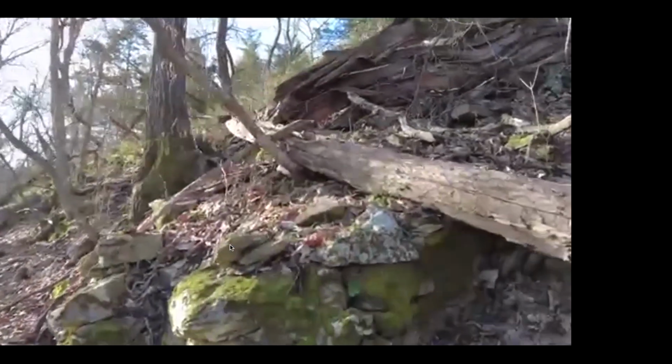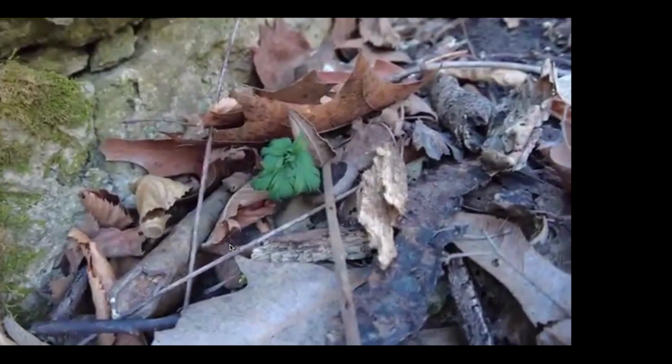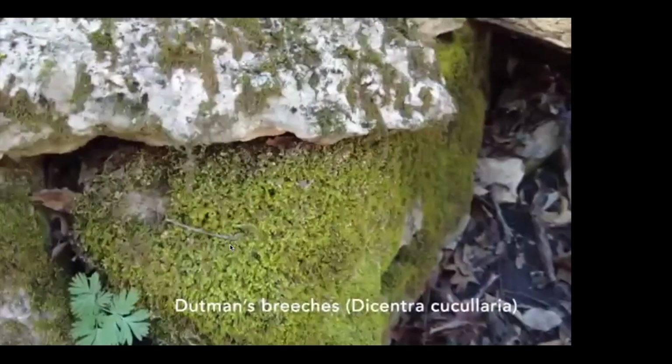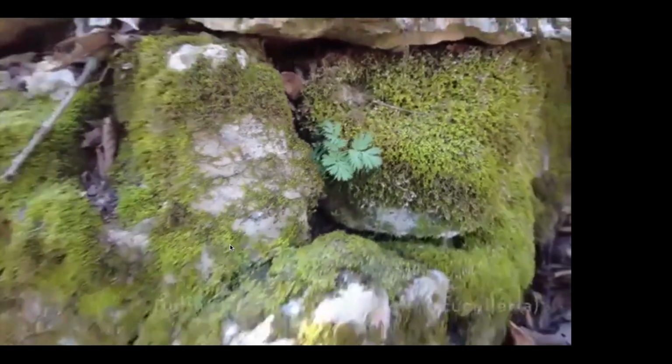Looks like a little Dutchman's breeches coming right out of the rock there. Look at that. Hopefully Drew can find some cool trees up here. Yes. Oh, and this one right here. I've been staring. That's cute.